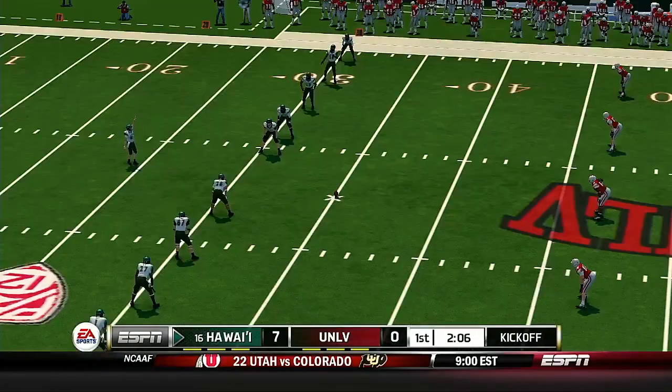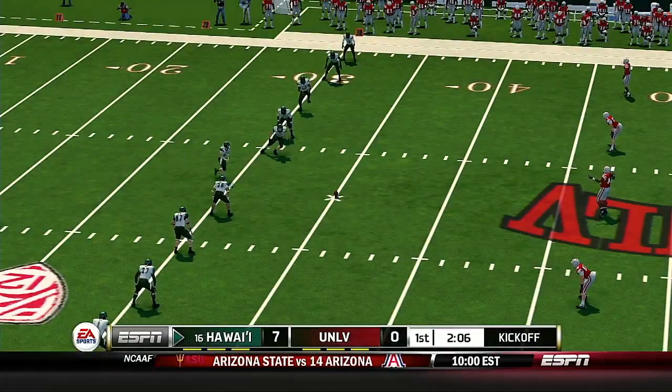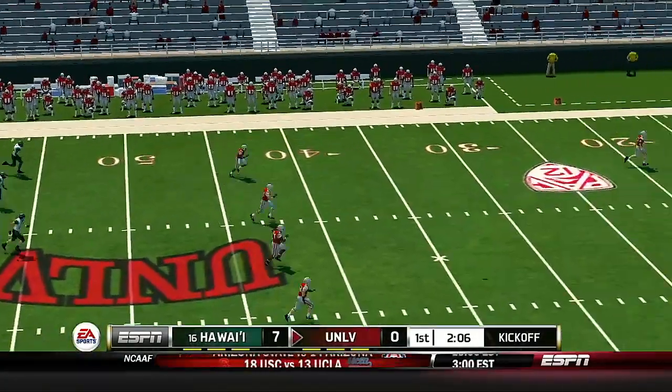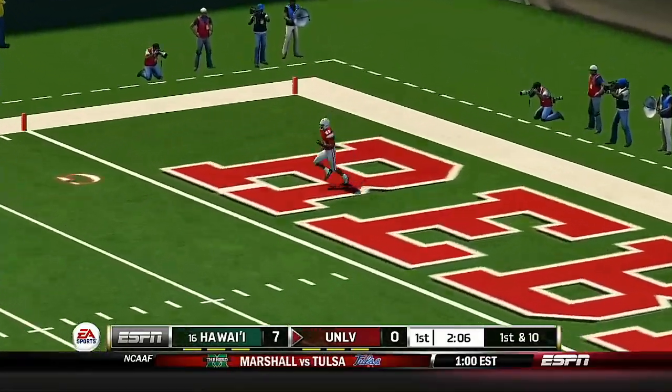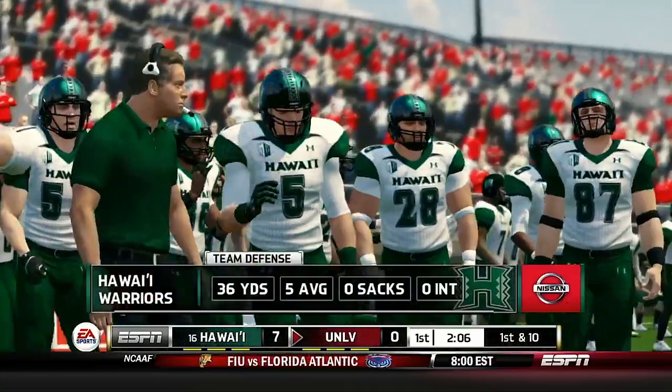Brad, that's one of those drives that can just tear your heart out. It can really demoralize a defense when they drive the ball down the field, and a lot of the yards came on the ground. The score now, 7-0. And it goes into the end zone, down for a touchback.